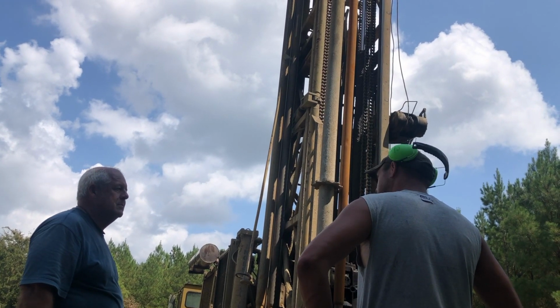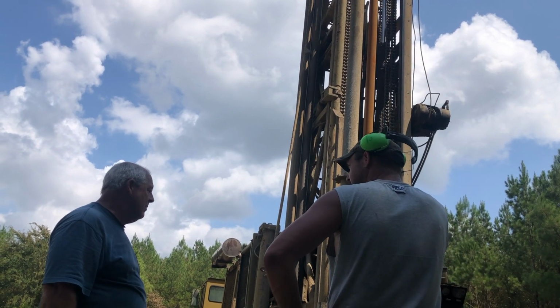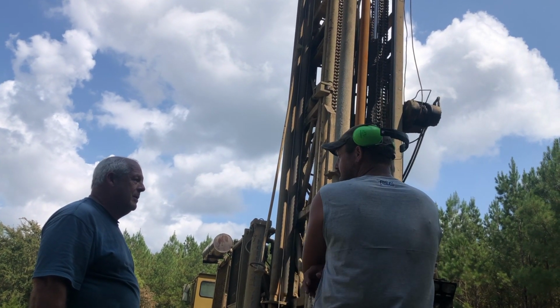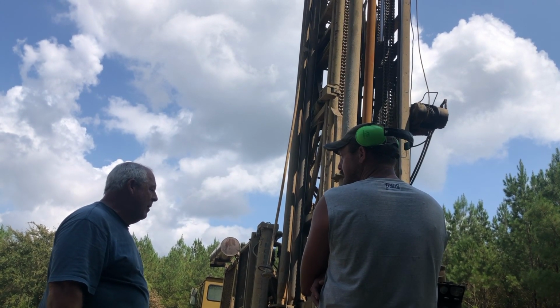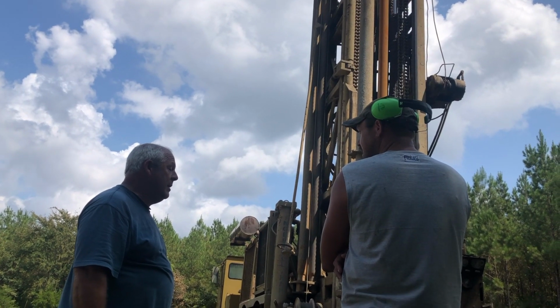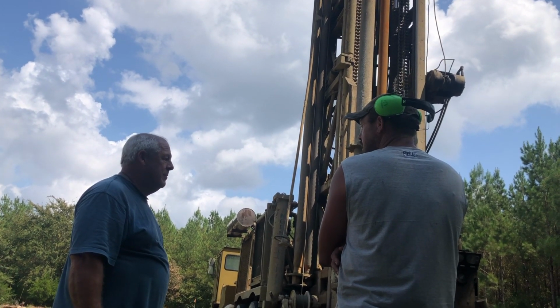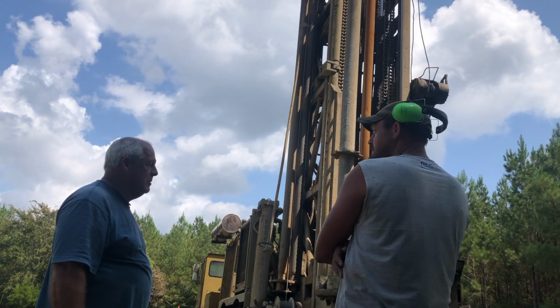Well, I stay with 20 gallons a minute right now. As far as I know, I have never lost water, I mean, by going deeper. There are parts of the country where I've heard that can happen, but it's never happened to me here yet. I don't think it's a minimal risk of reducing your flow to go deeper.